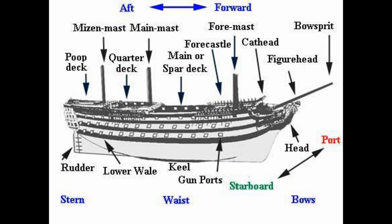So, without further ado, I've buried the lead long enough. Here we go. An observer aboard Captain John Paul Jones's ship, the USS Bonhomme Richard, describes the most famous battle.